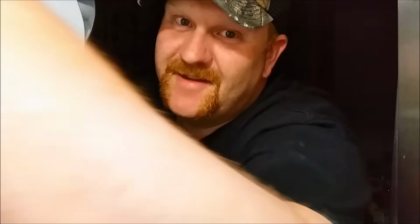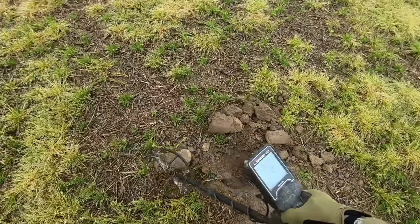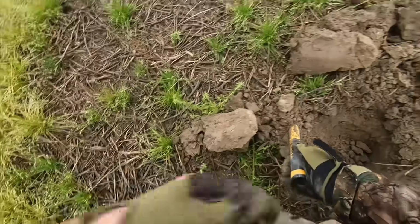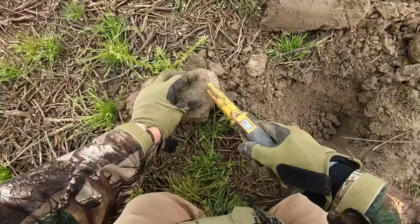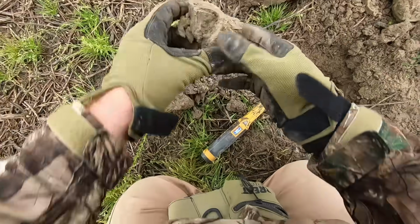This week on the Hoover Boys. I had a decent signal here. It dug way down and popped out that. And I believe there's something right there. This is all the way down there. Oh my God.